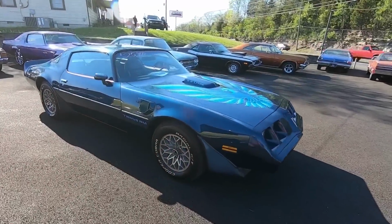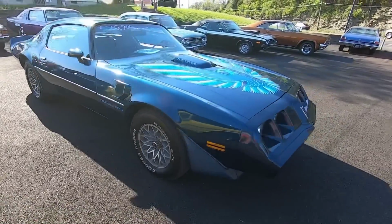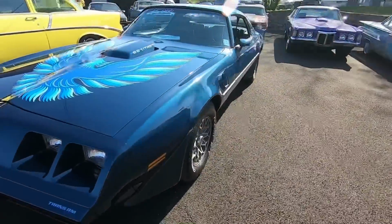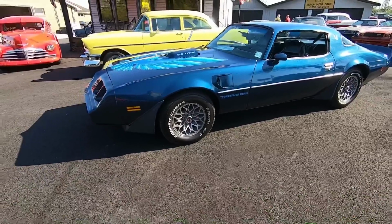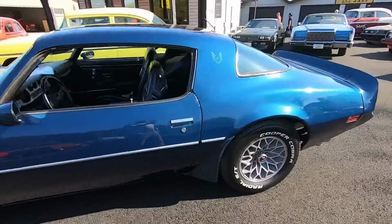I had a local customer buying this one, but he ended up buying something else from us, so now it's available. I know a lot of y'all called last week. Well, we thought it was sold. It's available. It's a 1979 Trans Am for $25,900, and this car runs and drives great. Test drive video is coming out here soon. I've already done a video.